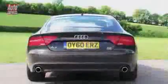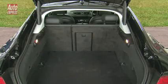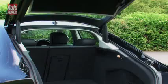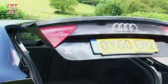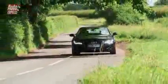Hey. But what about practicality? Well, despite that sloping roofline, even 6-footers will be fine in the back. And with a 535 litre capacity, the boot is the biggest here, while the hatchback tailgate makes loading easy. The big Audi starts at £44,000 and is offered in a choice of front or quattro four-wheel drive.